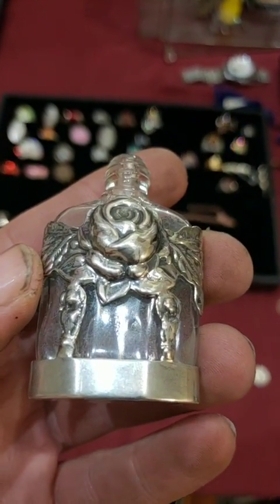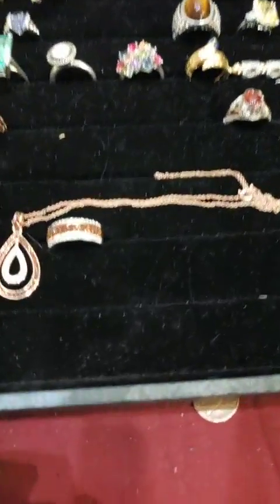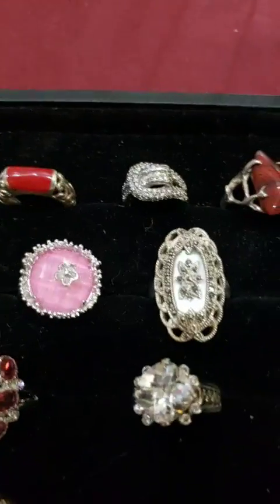Nice, right in the middle. Looks like a belt. Okay, I know what you're talking about. I've seen it. This one.